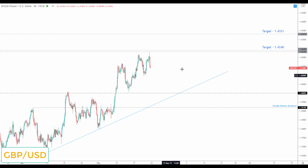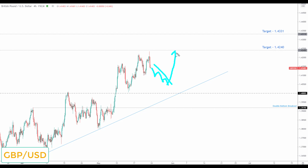Last week I was looking for a rally into the 1.42320, and we took out that target to the pip, and that was the high last week. Very simply put, going into this week, any pullback in this market will be viewed as an opportunity to start to look for bullish reversals into the next key of support to the upside and the target set at the 1.4240.